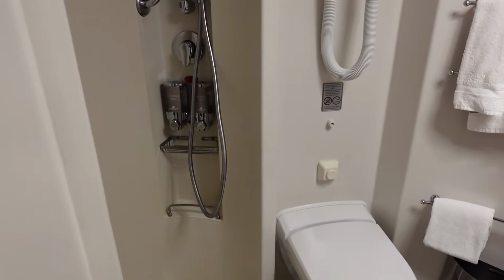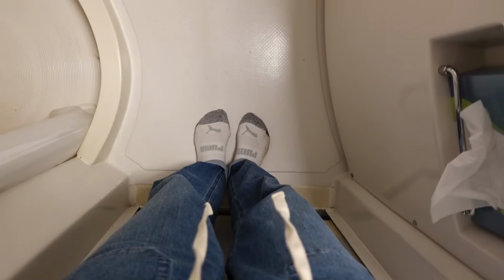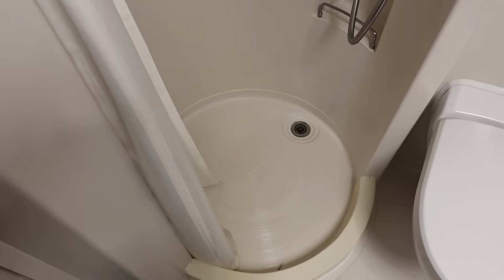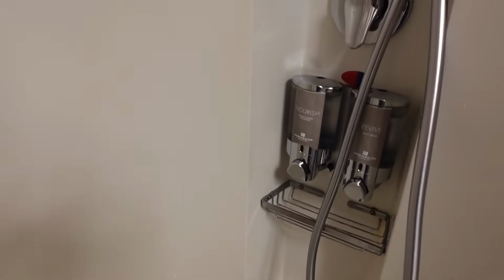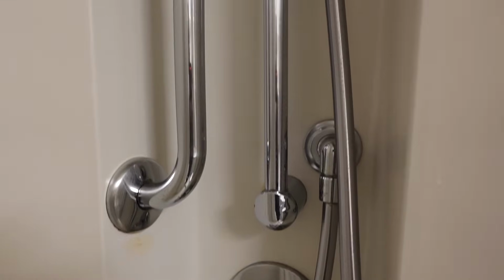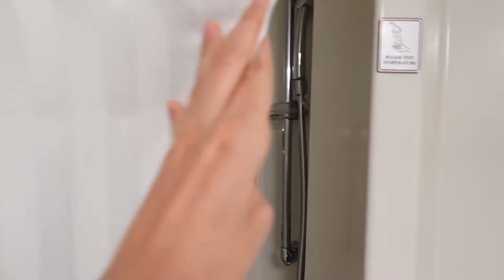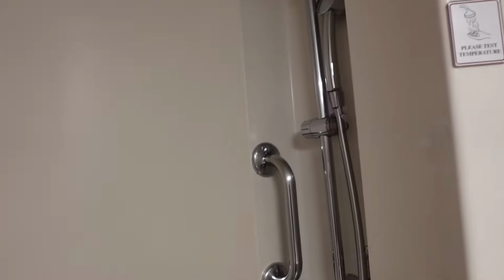We are in the cheapest cabins, the inner rooms, but yes, let's check out the bathroom. I've got the door right behind me, and as soon as I walk in on the left-hand side, we have our shower. It is a round shower. Here we've got conditioner, shampoo, and also body wash. And if we continue looking up here, we have a shower head, and we've got a curtain so the whole bathroom doesn't get soaked when you take your shower.